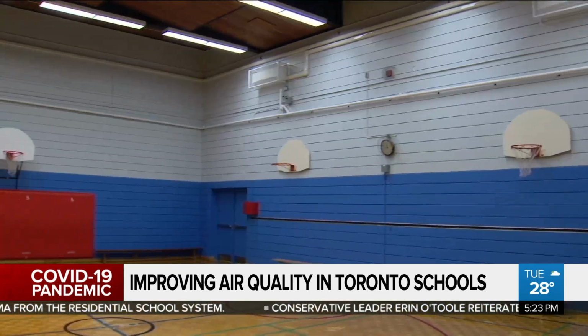The HEPA filters were not in every occupied classroom last year as they are this year. Last year, we started the rollout and we had them in schools without mechanical ventilation as a priority. Now they're in every single school. So that is a big difference from last year.